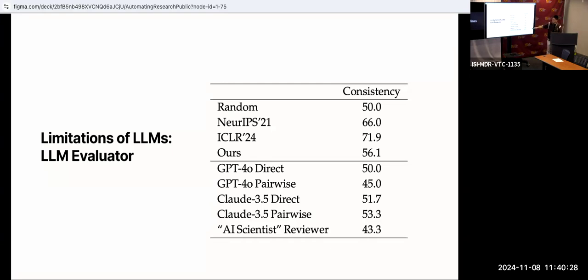So here on the bottom half, I'm evaluating a bunch of LLM evaluators, based on GPT-4o, Claude 3.5, and the last one is an existing implementation from another paper. The number here means the agreement between this LLM evaluator and the actual human expert judgment. You can see the agreement is pretty much close to random for all these different automatic reviewers. So I would say current language models are definitely not ready to do this automatic evaluation job yet.